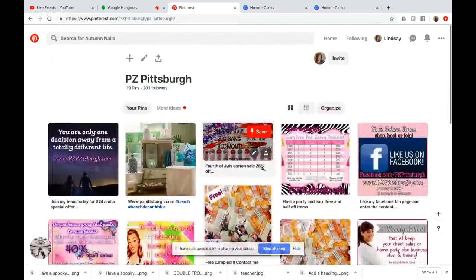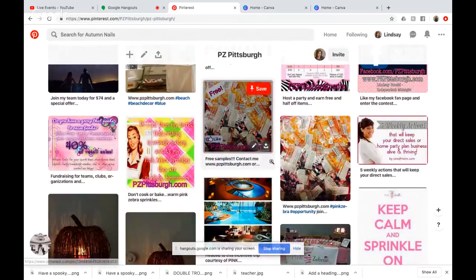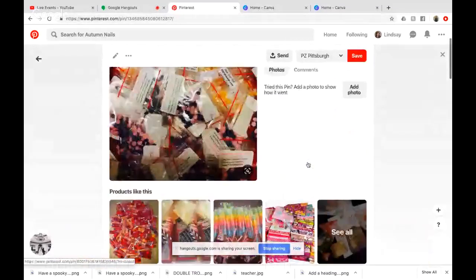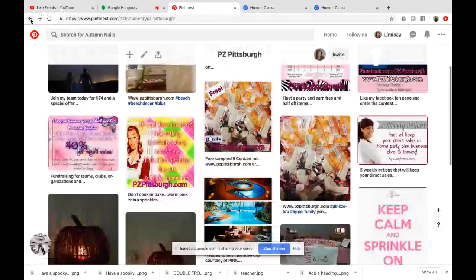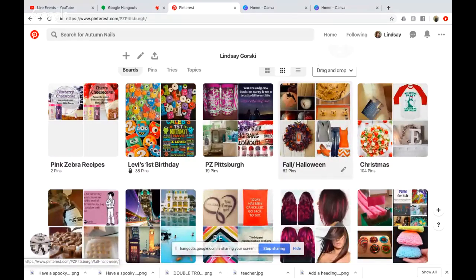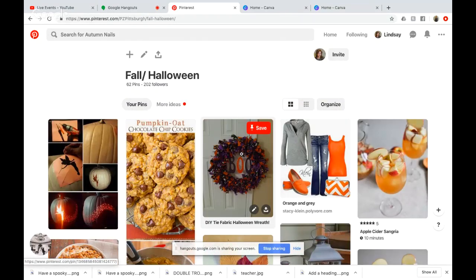All right, but on Pinterest, look, not one single one of my images is 735 by 1120. I mean, really, okay? Yeah, not good at this, okay? So I'm just showing you and being real, guys. I've been doing this for a while, and yeah, not very good at it. So let's go back to my main page. But I'm real about this, guys. Look, 62 pins for fall and Halloween. So guess what? I'm not creating another board for fall and Halloween.